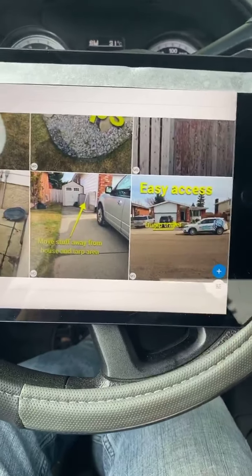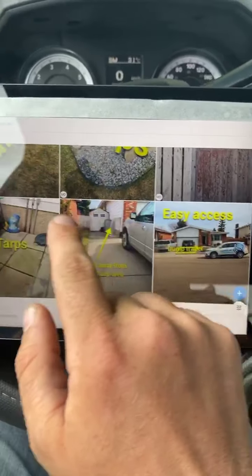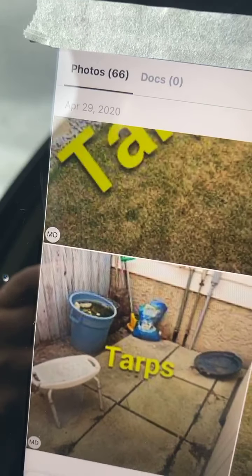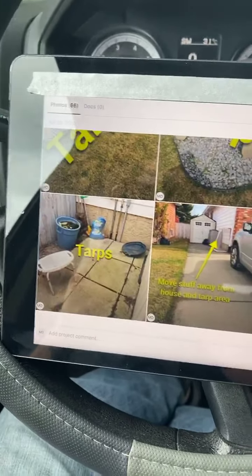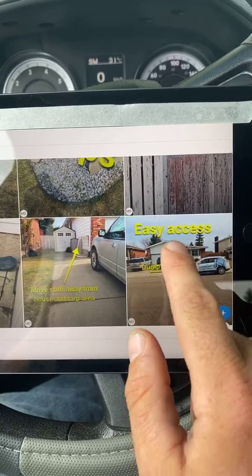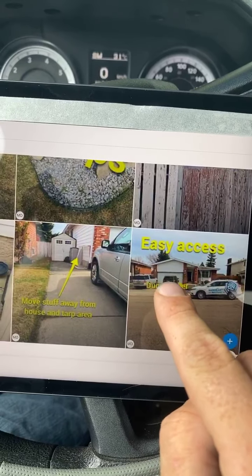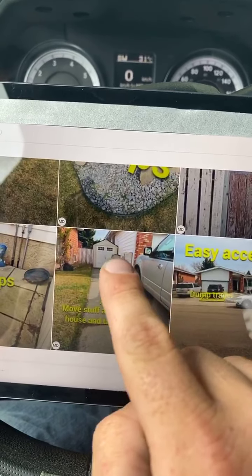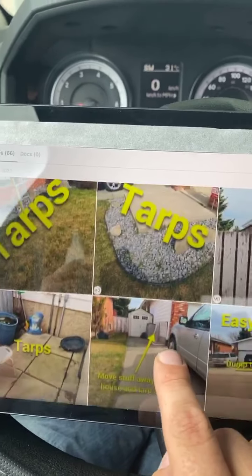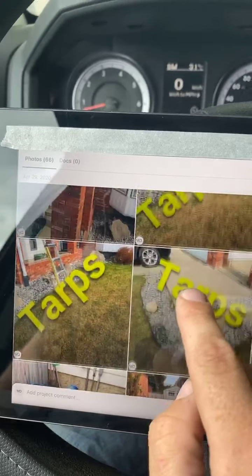When I come and do an estimate at your place, you're going to see all kinds of pictures. On this house I did a quote on, I took 66 pictures. Some of these are actually done pictures because this job is finished now. But you can see I've got easy access for the delivery guys. We know exactly where we're going to put the dump trailer. There's stuff on the ground that we've got to move out of the way. We're going to tarp everything up, and you can see we've tarped everything all the way around the house.